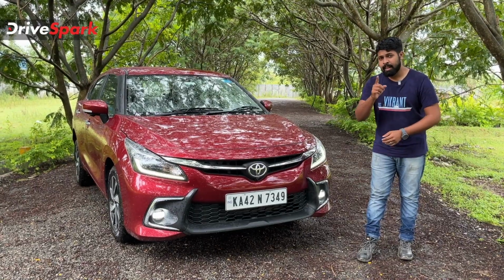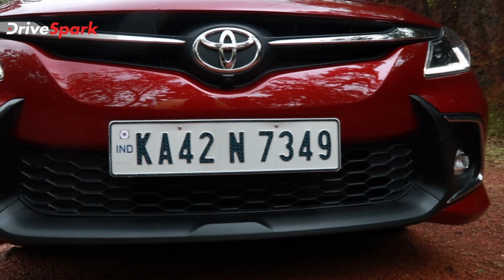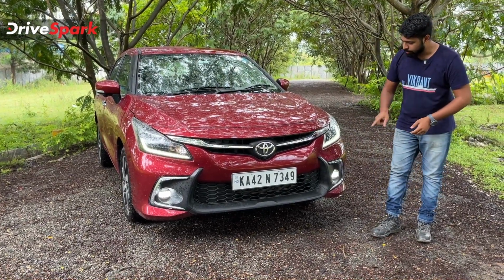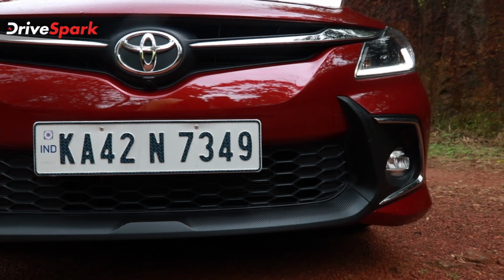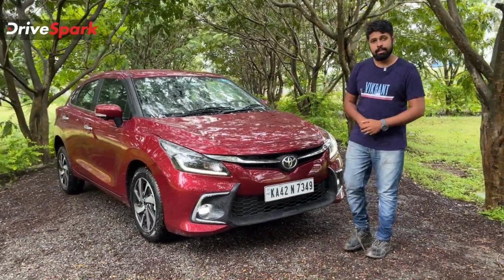Now, yet another element that I want to bring to your attention are these fog lamp inserts, the fog lamp housing. The fog lamp housing is of course in the same carbon fiber element as I mentioned earlier. However, it does get C-shaped chrome inserts on both sides, and that pretty much sums up the front end design. Now it's time to talk about the design on the side profile. So let's go and check it out.